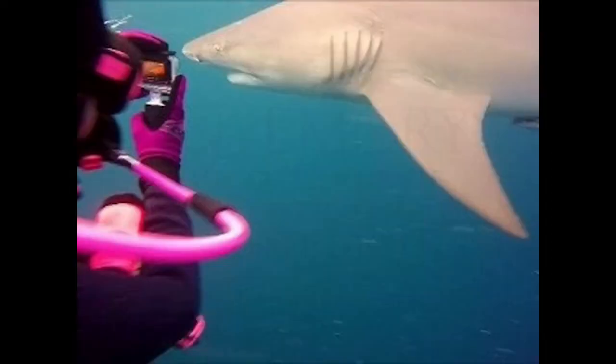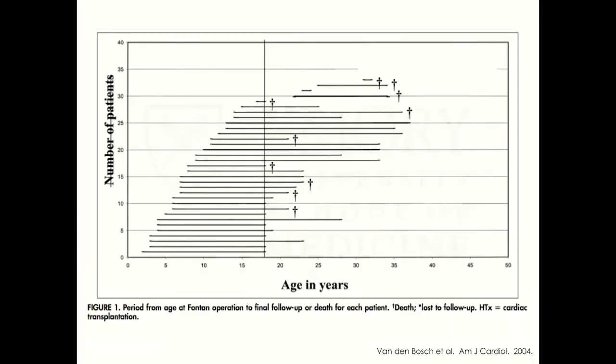This is my daughter, who's now 21 and going to school on the beach in St. Augustine, and she loves scuba diving with sharks, and she thinks this is a good idea. So this is kind of what happens in adulthood, and no different for our Fontan patients. She tells me that the sharks only eat people by accident, and I should not worry, that it's okay. That does not reassure me.